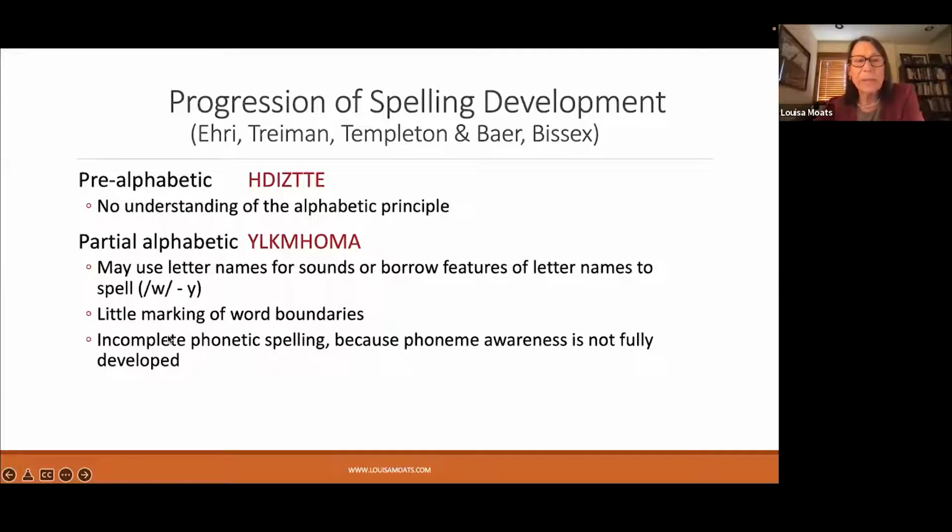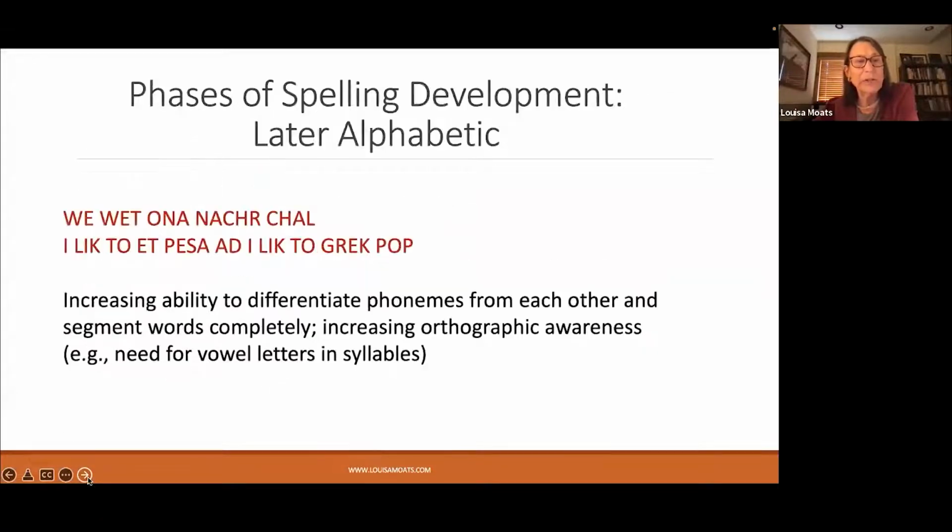There's often little marking of word boundaries, and often the phonetic spelling is incomplete because phoneme awareness is not completely established, and students at this phase are still learning how to segment all of the speech sounds in a word they're trying to write.